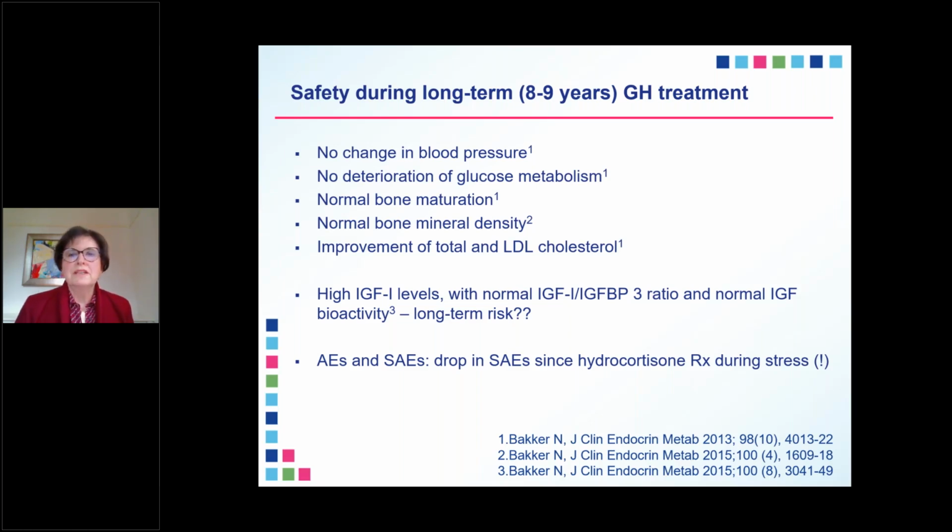So, safety. I'm almost at the end of the presentation. Safety during long-term growth hormone treatment, other issues: no change in blood pressure, no deterioration of the glucose metabolism, we have found a normal bone maturation, normal bone mineral density, also improvement of the total and LDL cholesterol. The main issue at the moment still is the relatively high IGF-1 levels. What to do with it? Does it give a long-term risk? On the other hand, you want them to have a relatively normal body composition. When you lower the GH dose, you get problems.